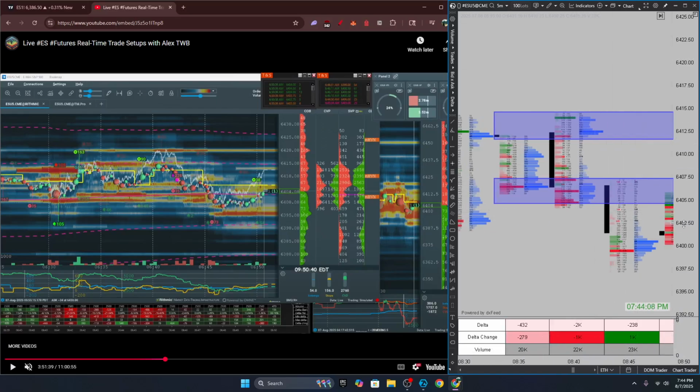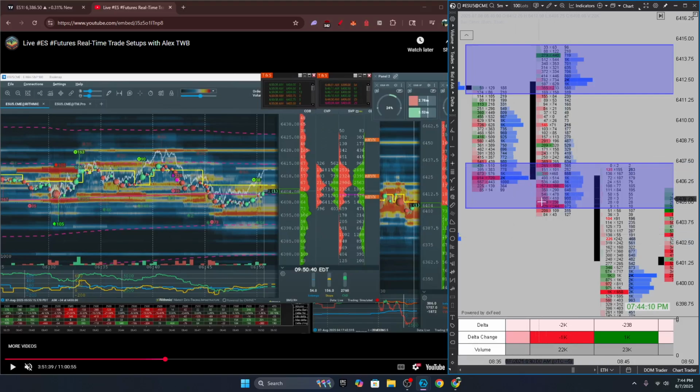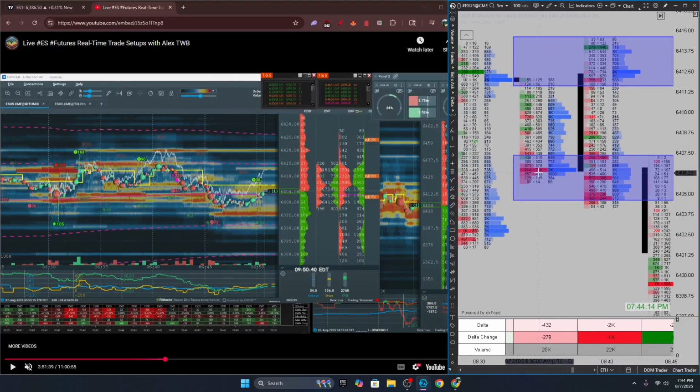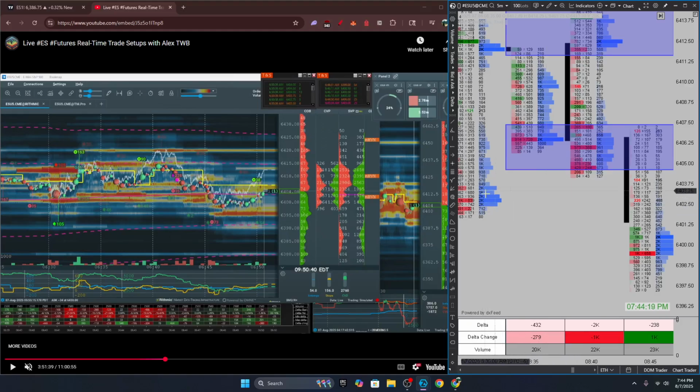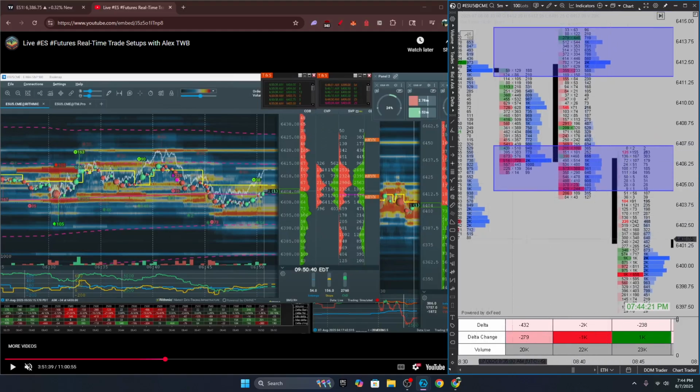If you take a look at the footprint chart, what we see is that at that liquidity region, we saw heavy selling delta, both here and here. Potentially, you could also consider this area, but I would consider that as absorption. This I would consider as aggressive selling, moving price downwards. That's what I saw here.